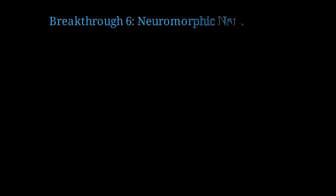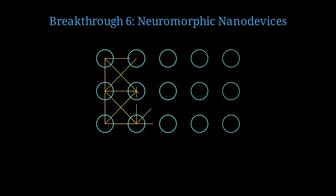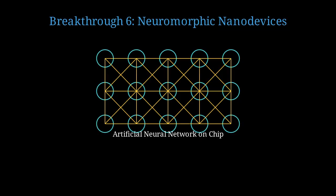The sixth breakthrough is neuromorphic nanodevices that mimic biological neural networks. These are memristors and synaptic devices that can learn and adapt like neurons. This shows an artificial neural network implemented in hardware. Each blue circle is a neuron implemented as a nanoscale device, and the yellow connections are synapses with tunable weights.